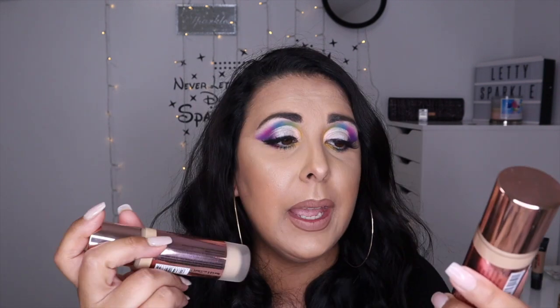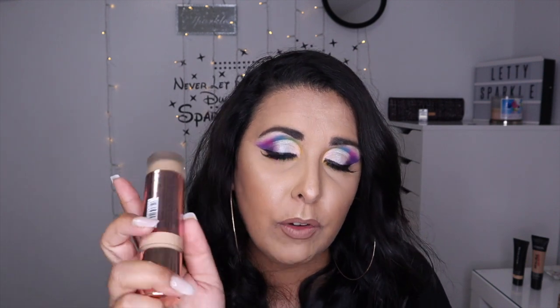But yeah, so it's a really nice foundation. It does what it says on the tin. It is quite full coverage. It's very light on the skin. It doesn't feel heavy. I don't feel like I've got loads of makeup on, although I do have a fair bit. So I do like that about it. It is nice, and I think I have changed my mind because my first impressions weren't great.